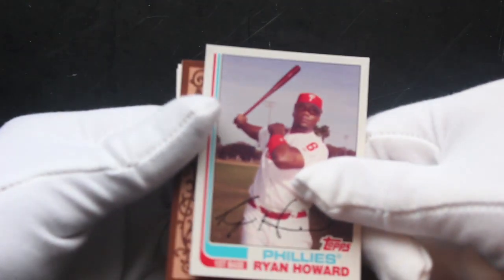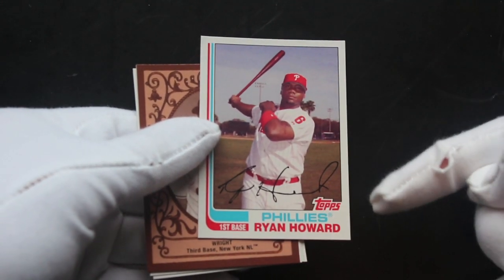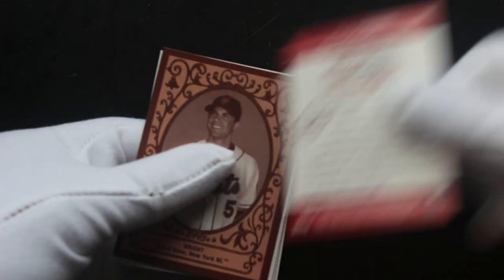There we go. We're in. Let's see what we got. Oh, I've got Ryan Howard, plays for the Phillies. He signed it. Thanks, Ryan. 1B. Is it actually a signed card? I don't even know. I don't think so.